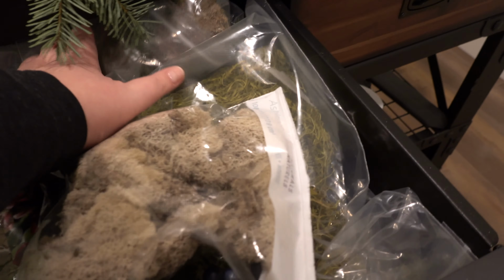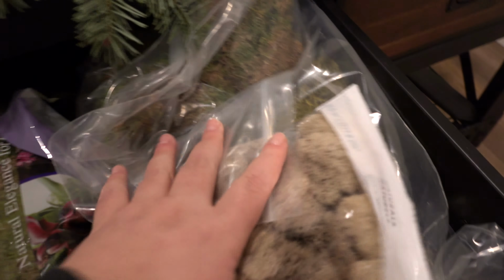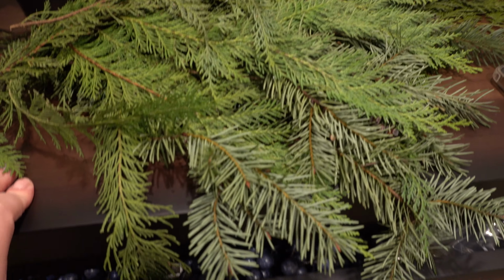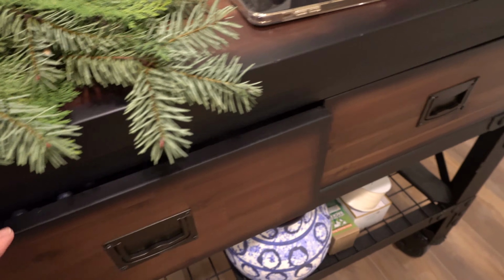So there's quite a variety of mosses in here that we'll take a look at. We might use some of this. The only sad part about making these is a lot of my pretty picks are in storage, like all of my Christmas decorations. So we're going to use what we have out. But yeah, I think we'll just set up the camera now.